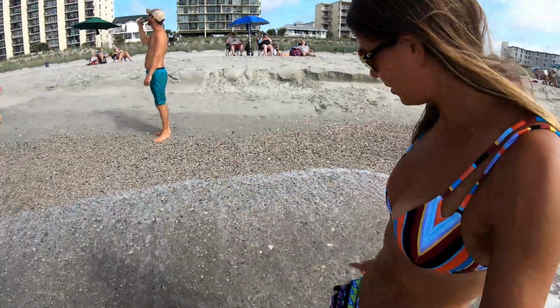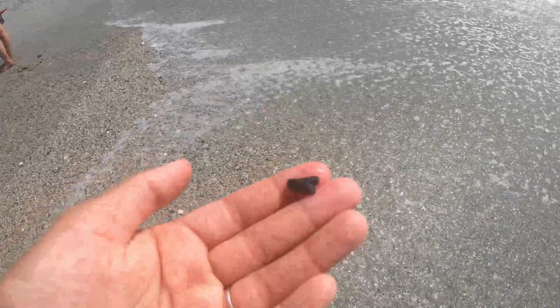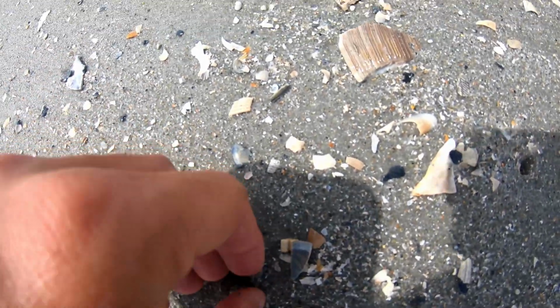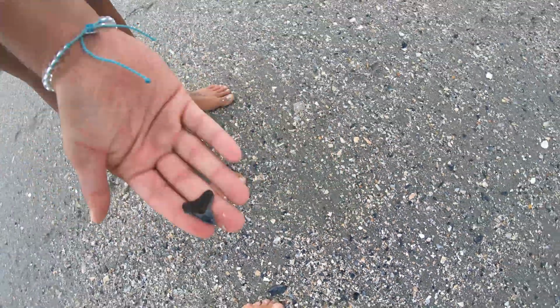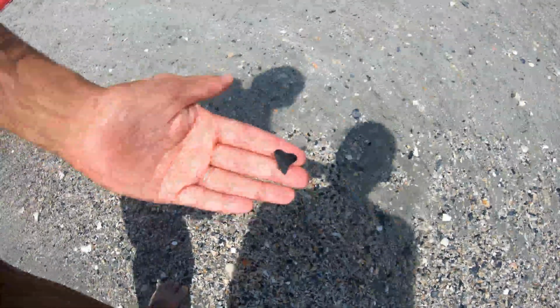So down here is a little bit easier to see. Everything kind of washes out and is separated so you can see a little bit better. That's my best tooth this trip. There we go, found another one. Pretty good one. Another good bull. Not too bad.